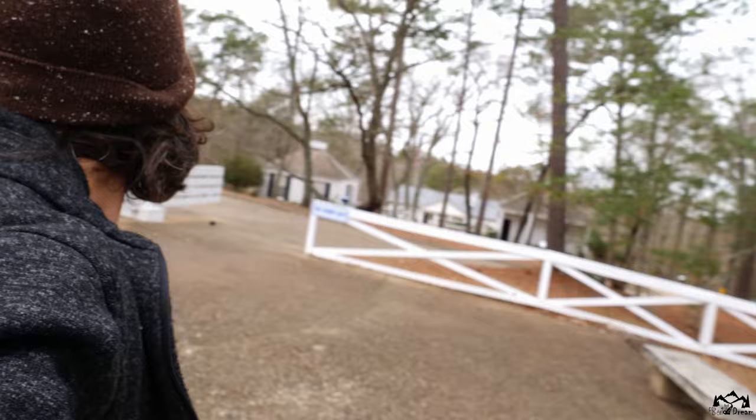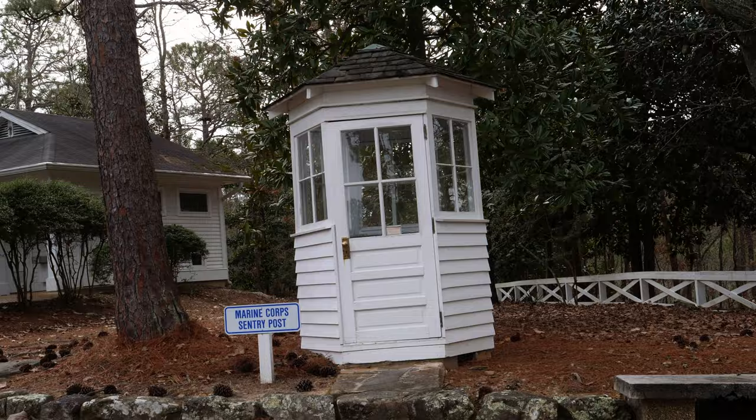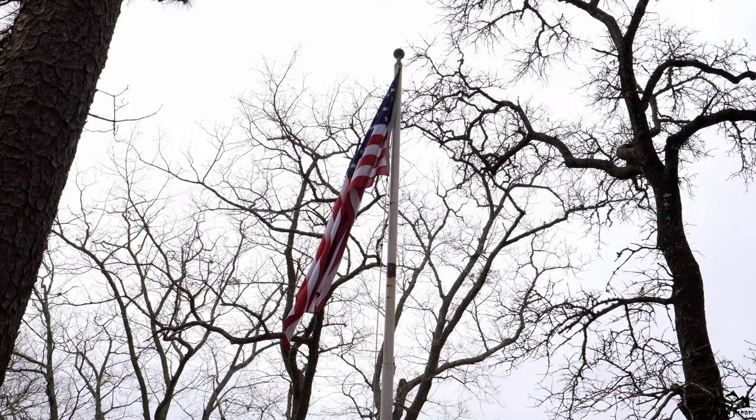Honestly, I was not expecting how large and amazing this place was gonna be. Heading to the little White House where he stayed. And this here is a sentry post where the CIA stayed. And this is a sentry post where one of the Marine Corps was stationed at for his guards. This at the time was the American flag with only 48 stars. Same flag that was flown here at the time.